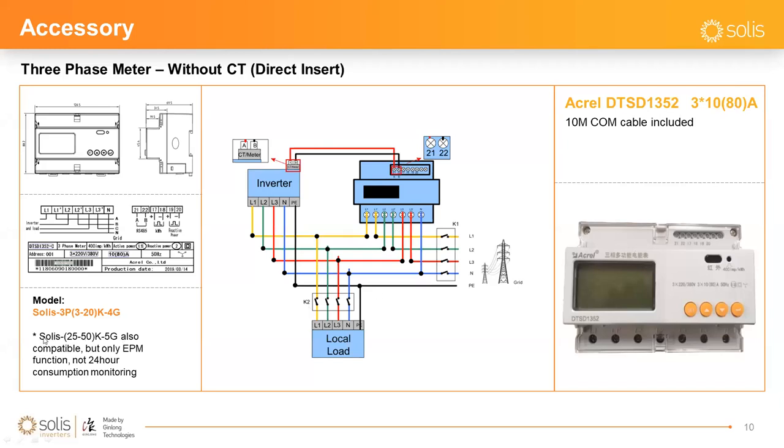Also maybe some of you know that Solis has another kind of three-phase inverter. It's the 25 to 50K 5G. That series of inverters can support connecting the meter to do the export power control function, but not the 24-hour consumption monitoring. So that is a different point.